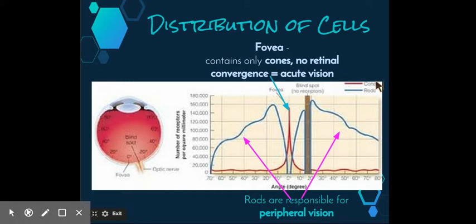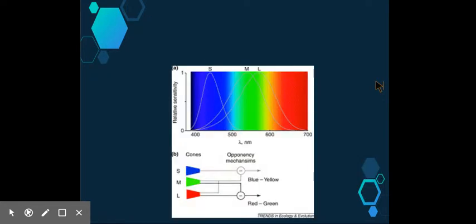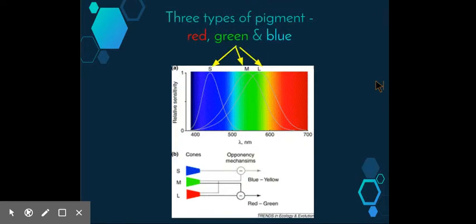The absence of blood vessels, neuron fibers, and rod cells in the fovea lead it to be the area of most acute vision. Cones are responsible for color vision. Each cone contains one of three types of iodopsin pigment, and each type of iodopsin is sensitive to one of the three primary colors of light, being red, green, or blue.